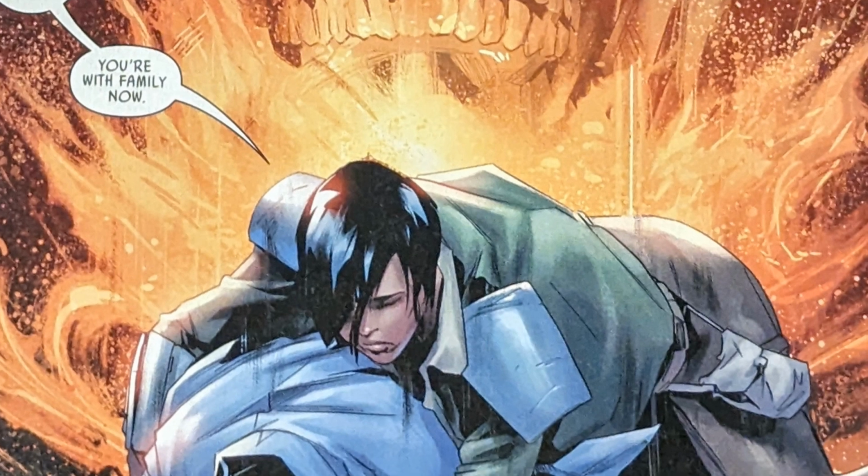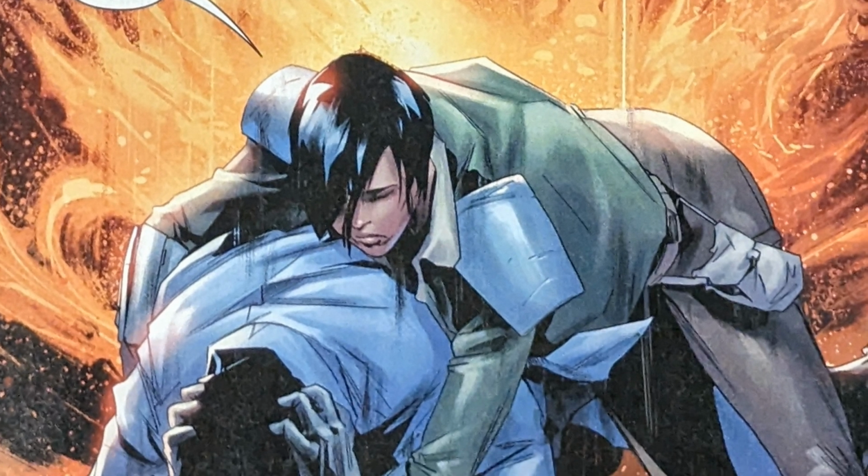Really just bringing in that kind of weight to a comic book story is something that you just don't see very often, and I gotta give credit where credit is due. So yeah, just an awesome issue.